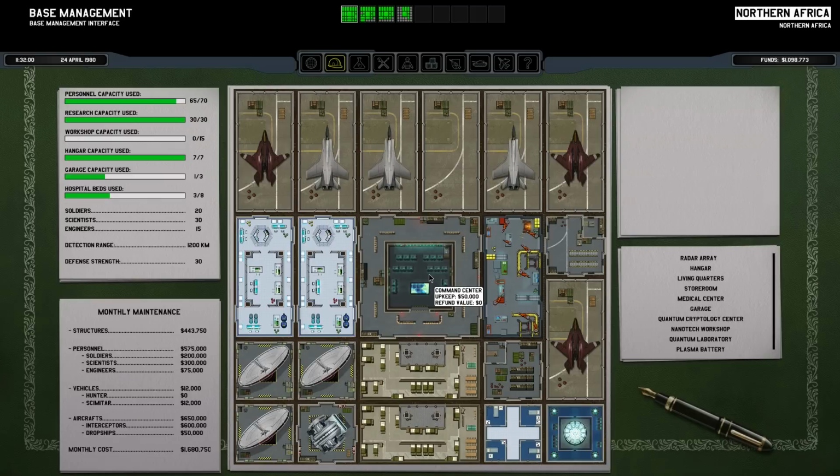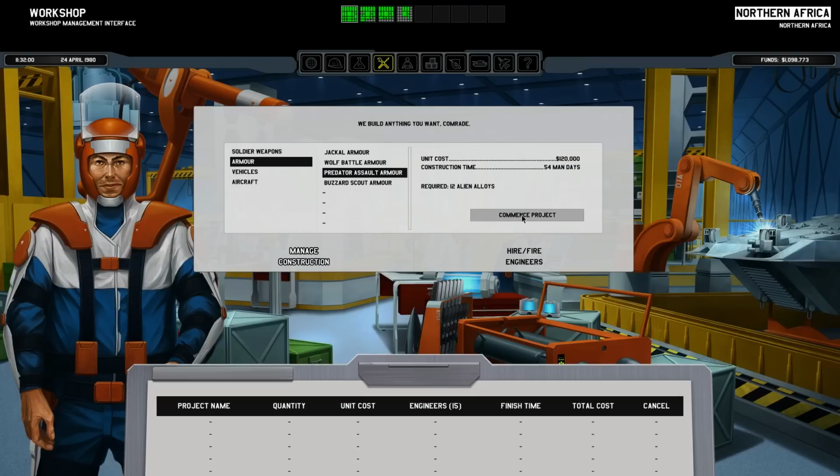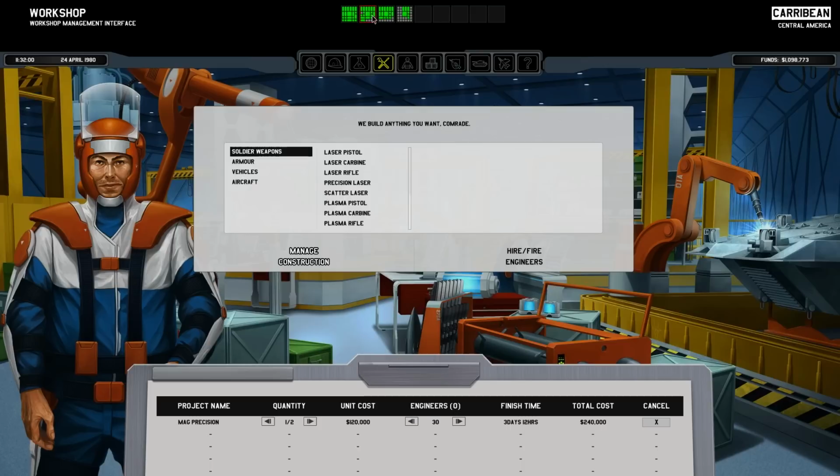Our production lines are starting to dish out mag weapons, sci-fi ballistic weapons that propel projectiles at hypersonic velocities. Now, I could build the mag carbine, which is, once again, a shotgun despite its name. Or I think I might go and build the Predator assault armor, because the Spice Team does seem to be the backbone of my operation now, and having more Spice Troopers means more dead aliens, ultimately.